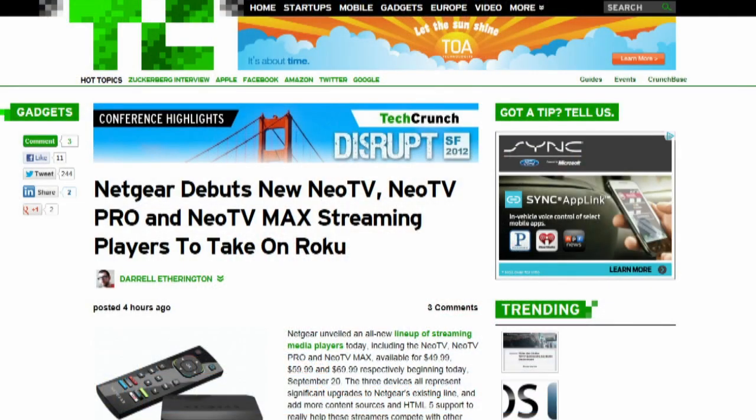Netgear unveiled an all-new lineup of streaming media players today, including the NeoTV for $50, the NeoTV Pro for $60, and NeoTV Max for $70 beginning today. The 3 devices add more content sources and HTML5 support, along with a redesigned Push2TV media streamer for sending content from a mobile device and laptops to your TV.